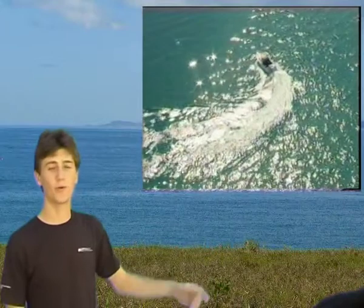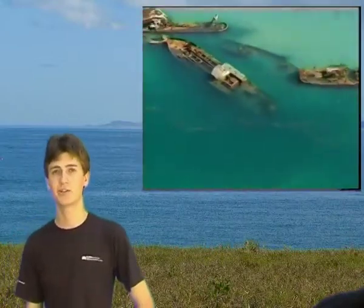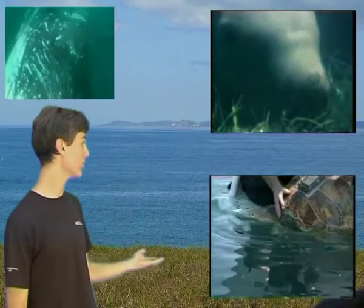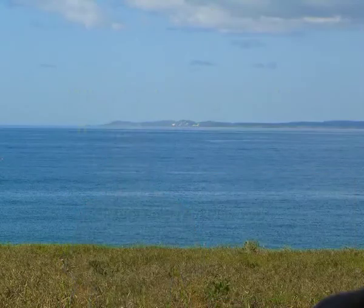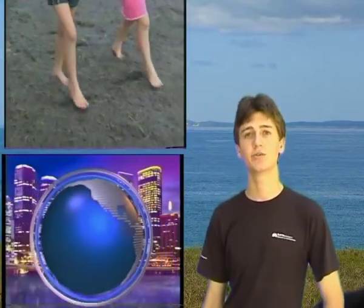My name's Ben Wood. Behind me is beautiful Moreton Bay. Moreton Bay Marine Park is a real treasure to Australia because of its pristine waters. Whales, dugongs and turtles, as well as other marine life, treasures to me and you. But Moreton Bay is in danger due to terrestrial influences such as sewage and runoff.